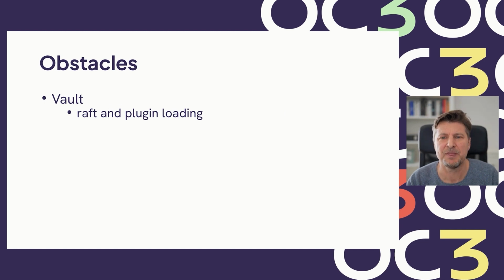For Vault, the plugin loading sometimes takes so long that the Raft algorithm decides to drop leadership to the next instance, which then starts to load the plugin also and loses leadership while doing so. This can be prevented by playing with some timeout parameters to the Raft algorithm, but these slow down the first initialization significantly.